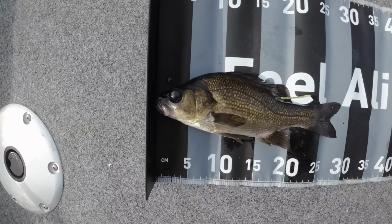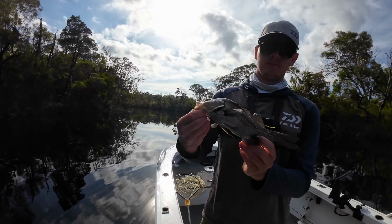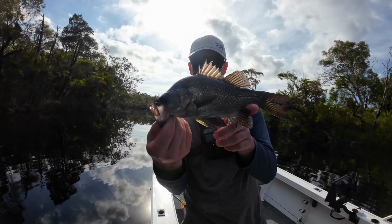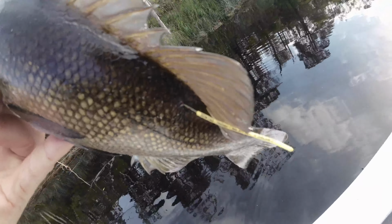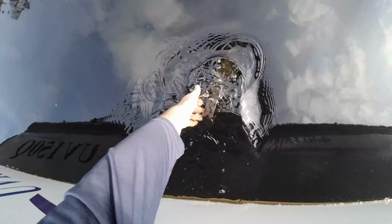About 27 centimeters. It's a little tagged bass, this one. Never caught a tagged fish before, so give it a measure. Get him back. See ya.